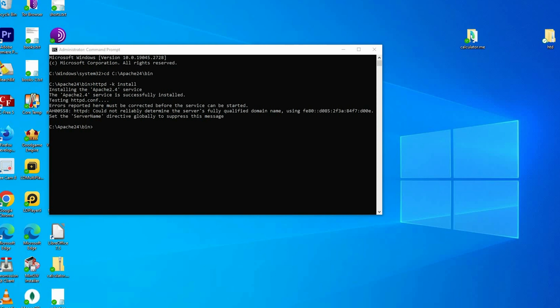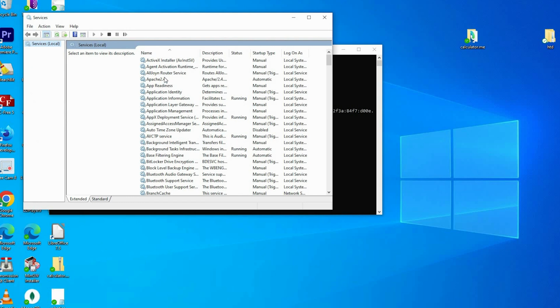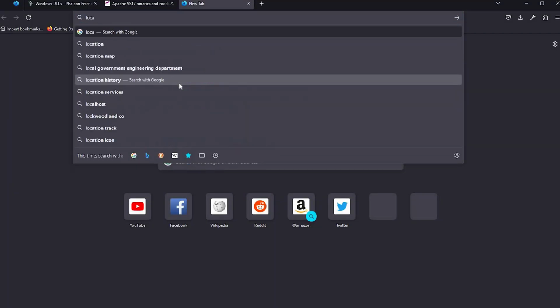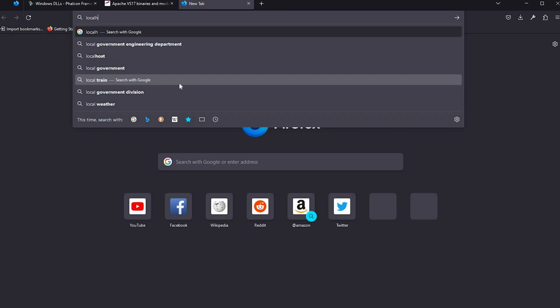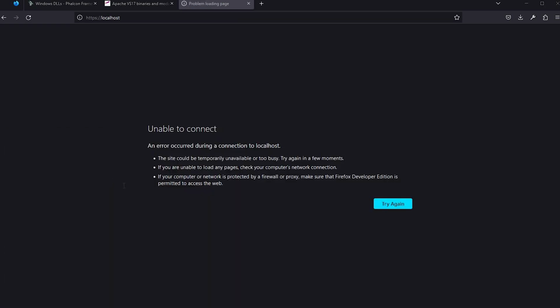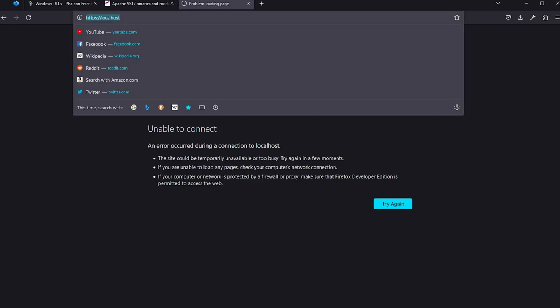Search services. Locate the Apache service, already inside services, but this service is not running. If we open the browser and type localhost or the dedicated IP address 127.0.0.1, then run. Look at that, this server is not running because we have not run this service. Now I will run this service and type the IP address and load.